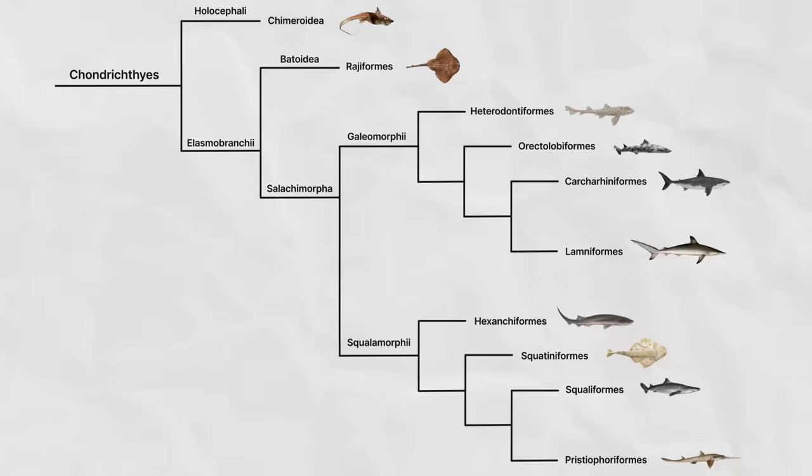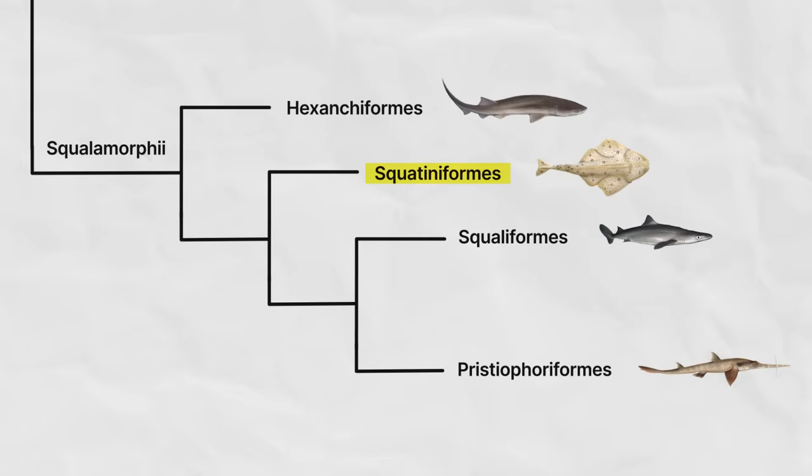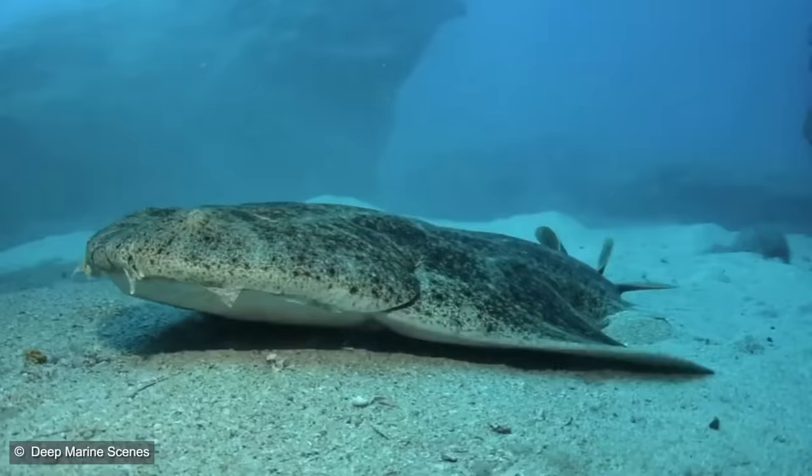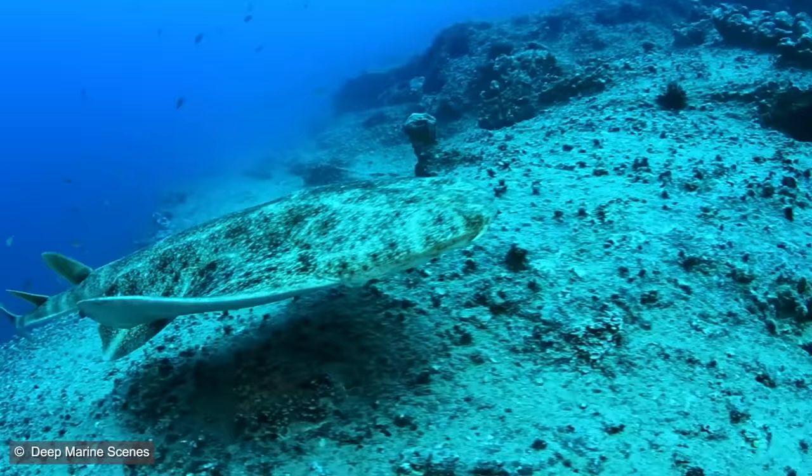The next most distantly related member of the Squalomorphii is a little less alien looking. In fact, instead of looking like some sort of unholy demon, apparently this group, the Squatiniformes, appears most angelic indeed. I don't know how angelic these angel sharks really are, but they are flat, as their name, Squatiniformes, would suggest. So all that talk about how to distinguish sharks and rays is really coming in handy right about now.